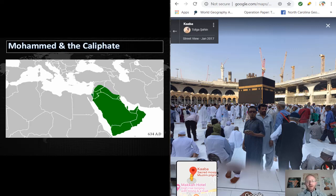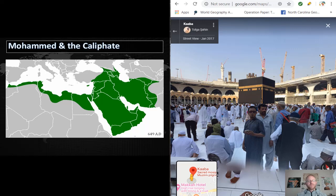By 630, Muhammad and his 10,000-man army would storm Mecca and take control. His army would continue to grow in numbers, and by his death in 632, the Islamic army would control the entire Arabian Peninsula. Now, after his death, an argument ensued over his successor.